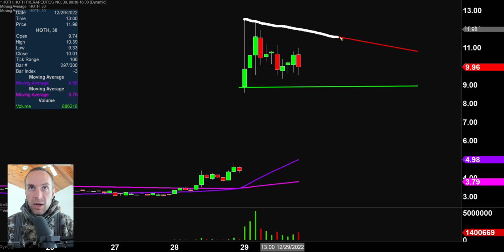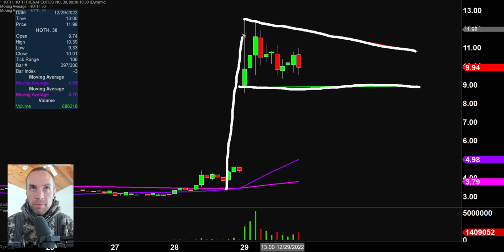And then maybe to make this easier to see, let's just make it one color. So we have, again, our resistance, we have our support, and then you have this movement beforehand with the gap up with a big explosion upwards. And then to make it a little bit more visual, especially if you're a golfer, let's put our little golf hole down here. And this would be known as a bull pennant pattern.